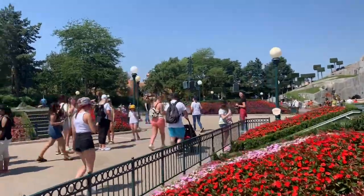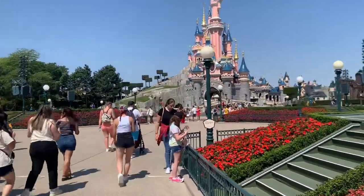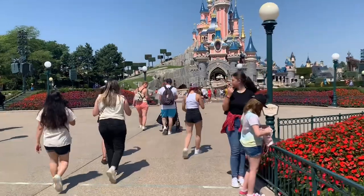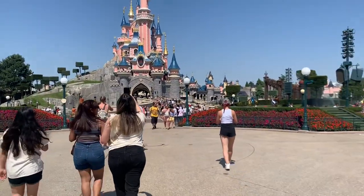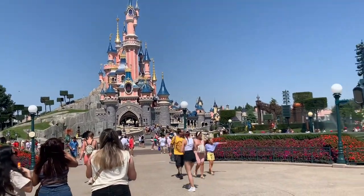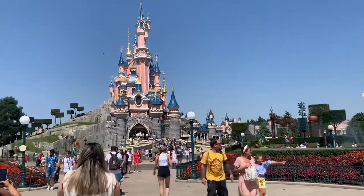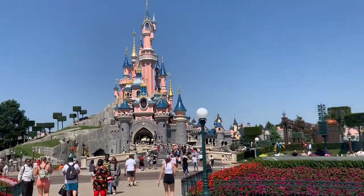Now you'll notice that in Disneyland Paris, they don't have Walt and Mickey right in front of the castle. Instead, they have this big walkway. Usually, like in Florida or California, you'd find the Walt and Mickey statue right here, but we'll find that in Walt Disney Studios, which is the other park right next door. I'm not sure why they don't have it here, but for some reason, that's just the way it is.